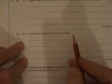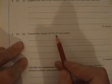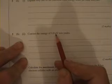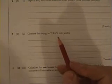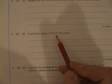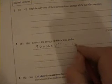Part 2b, convert 9 electron volts into joules. Well, most people got this right, but a few people got mixed up, because a few people were dividing instead of multiplying. If you know that 1 electron volt is 1.6 times 10 to the minus 19 joules, which you should know, then 9 of them has got to be 9 times 1.6 times 10 to the minus 19 joules. So 9 electron volts is 1.44 times 10 to the minus 18 joules.